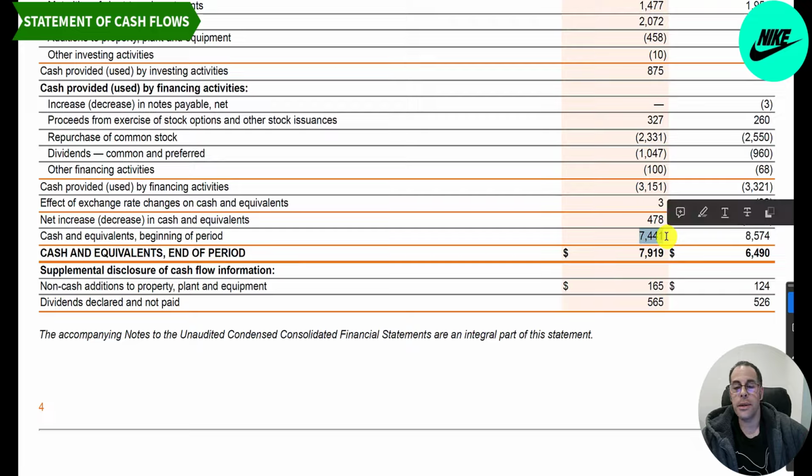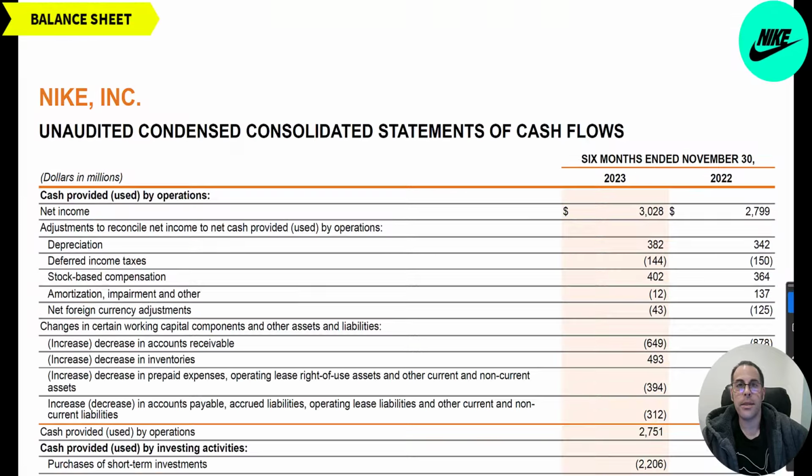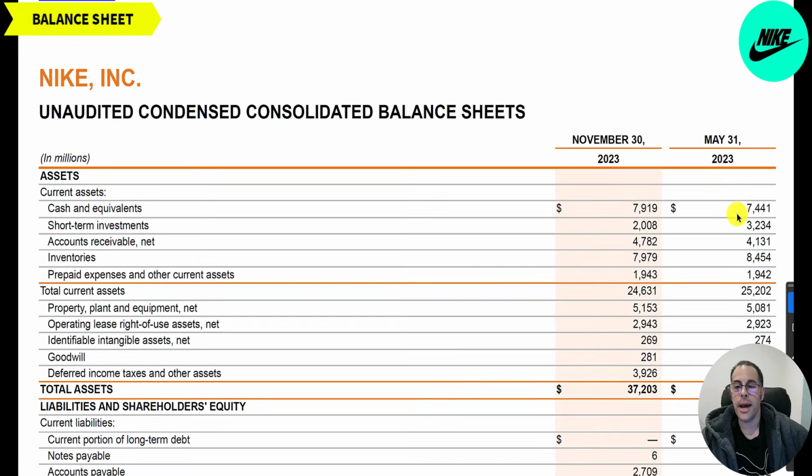Remember these two numbers, 7.44, 7.91. Let's go back to their balance sheet. And that's their cash. On May 31st, 7.44. That's at the beginning of this accounting period. At the end of the accounting period, $7.91 billion of cash. That's how the statement of cash flows and balance sheet are connected.